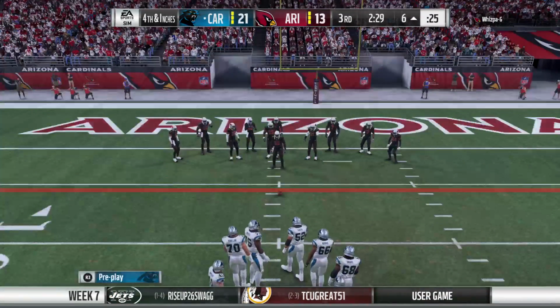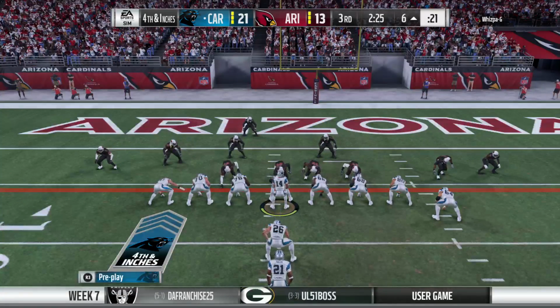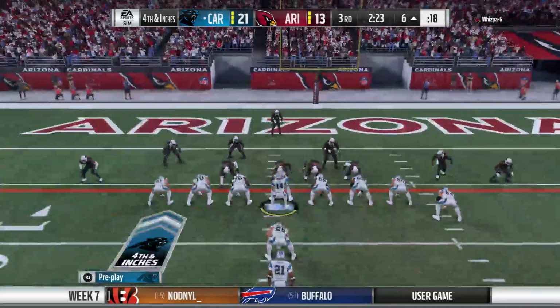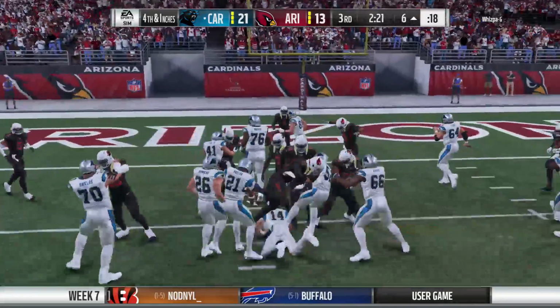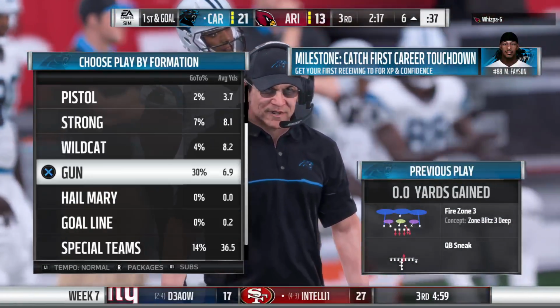Well, there's a reason he's called Riverboat Ron. Rivera going to leave the offense out on 4th down. Looking to jam the receivers at the line here. Press coverage look defensively. The decision to go for it pays off, and now they're set up 1st and goal.